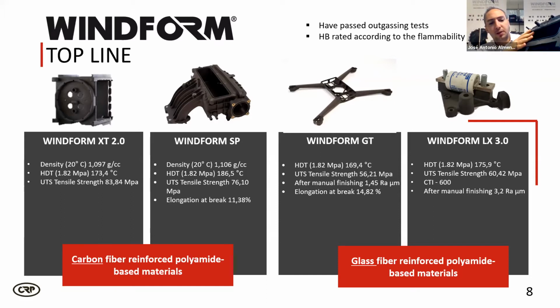Another thing about this material is that the cell structure is very closed, so you can have waterproof, watertight components. In this case, this intake manifold was tested on an engine in real-life conditions, and it withstood 4 bar pressure inside the part. So it was really useful for the development of this engine, and the final design was approved by the constructor, then launching all the molds for the final injection.